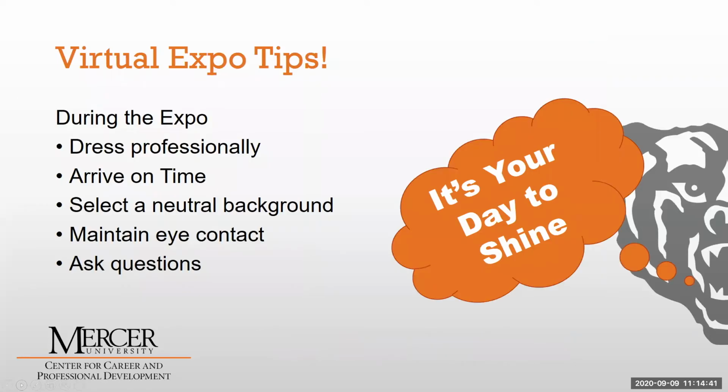So there's a couple things for you to keep in mind. During the Career Expo, you still want to dress professionally. This doesn't mean that you have to dress to suit and tie, but you certainly want to make sure that you're presenting yourself. Again, the age-old adage says that you only have one opportunity to make a great first impression. And so you want to make sure that you are presenting yourself professionally when meeting with recruiters and hiring authorities.